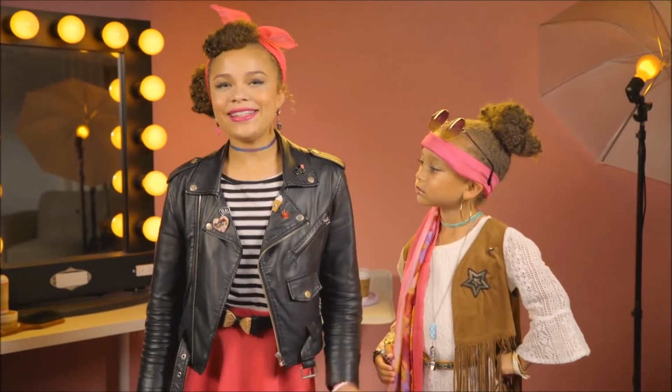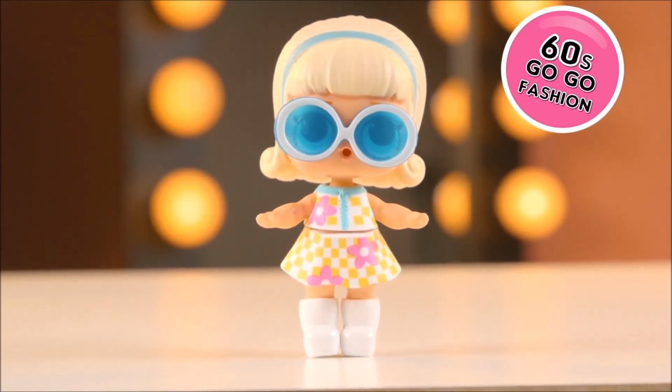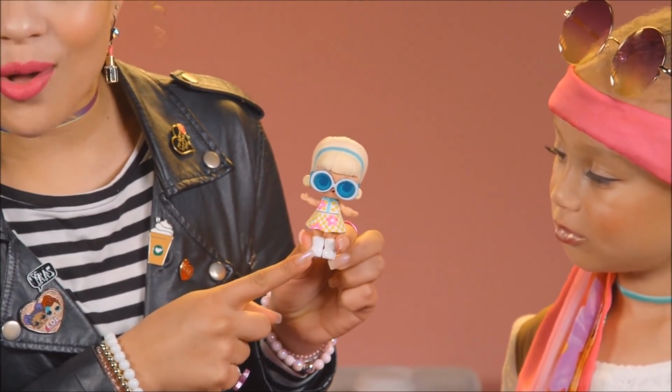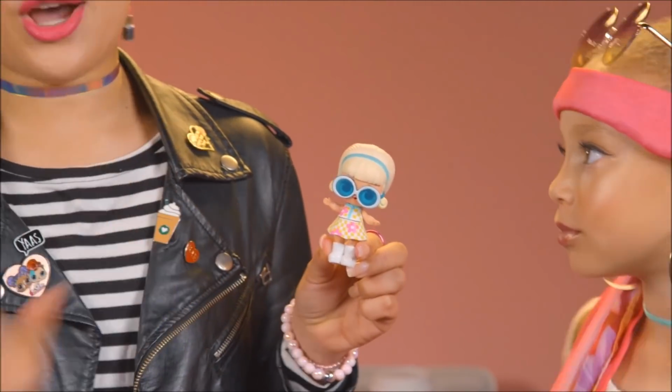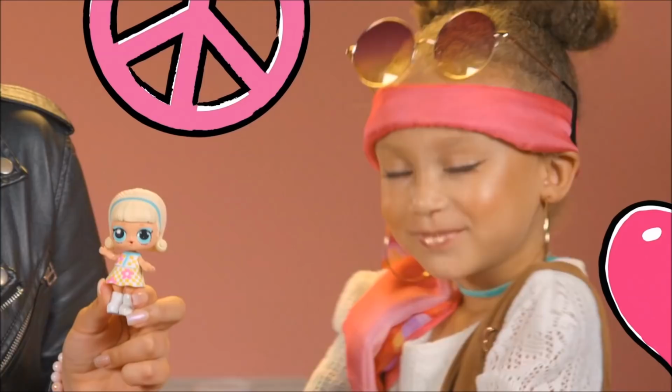Next up is Go-Go Girl. Go-Go Girl is inspired by 60s go-go fashion trends. Look at her cute white tall boots. Her flower dress is totes adorbs, and her lower lashes are so groovy.